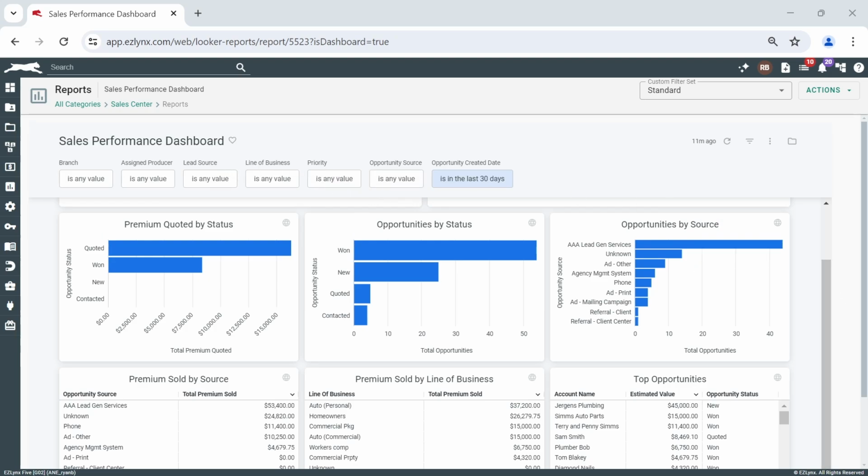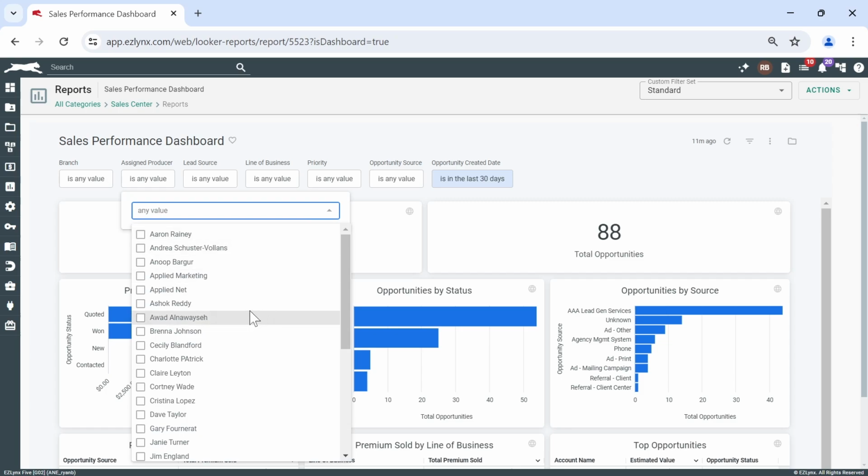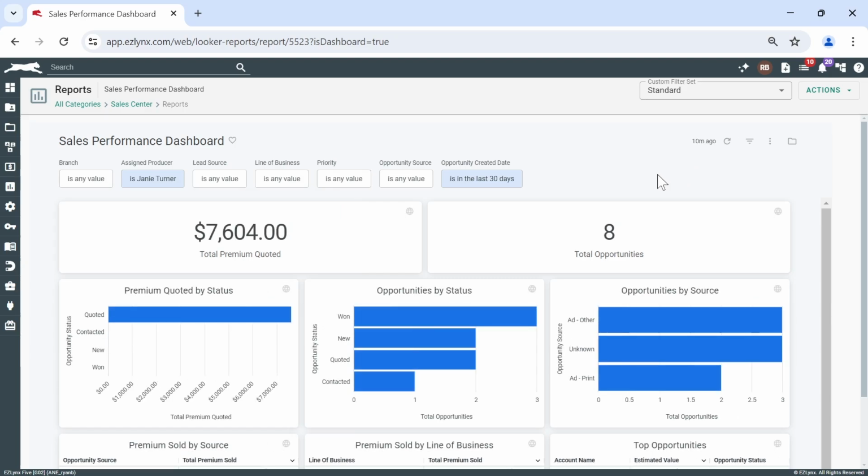Another thing that's really neat about it is that you can filter this down, not just from a holistic standpoint from an agency and seeing how the entire agency is doing, but you can go to individual producers. So if you're needing to have those mid-year or quarterly touch bases with your sales team, you can filter it down to see how they're doing. So for example, if we look at Janie here, we can see how she's doing from the total premium closed by status or opportunities. We can see the money that she has on the books, the total premium brought in and that's been quoted. So this gives us amazing visibility into how our sales team is doing.